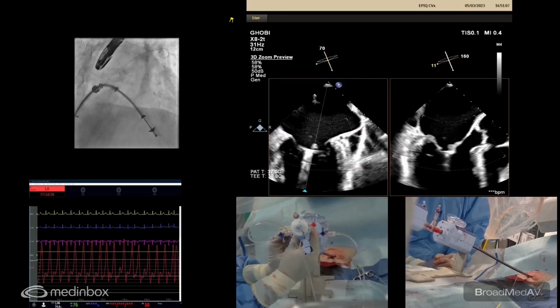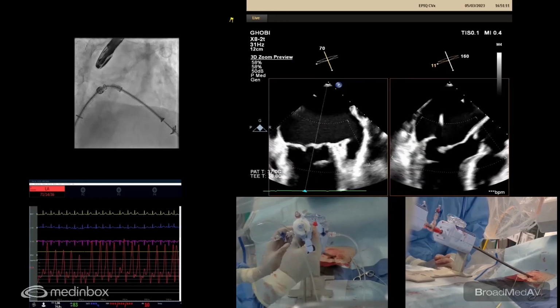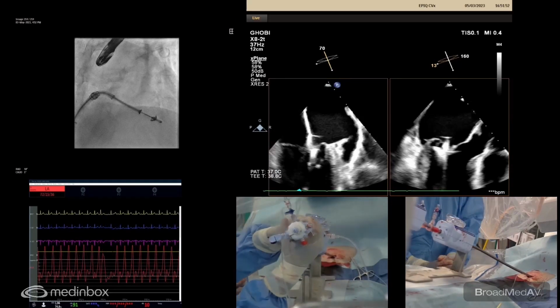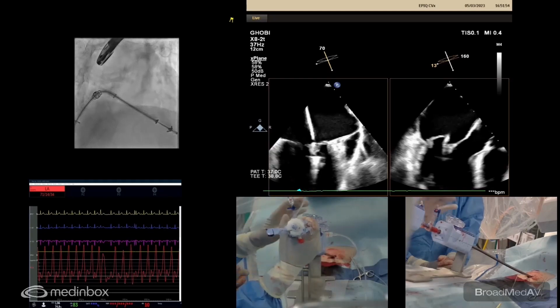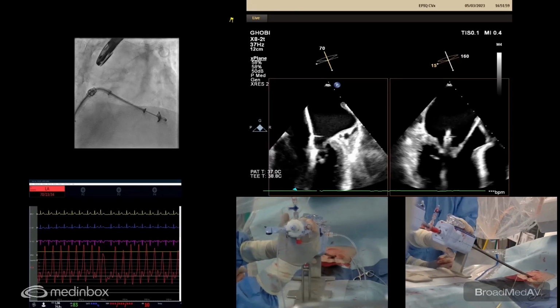I don't like one of the sides. You see, I'm just trying to bring it more lateral. And now it moved more lateral. So actually we've got it, but we should release it. I mean, we want it to move medial, right? No, more towards the middle of the valve.